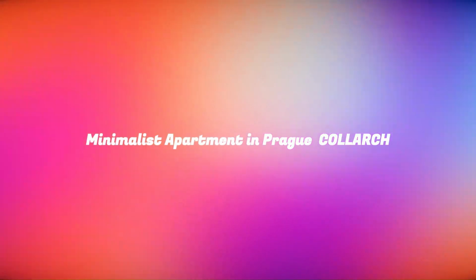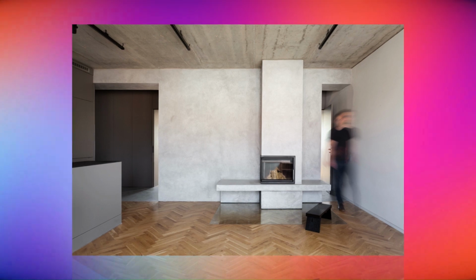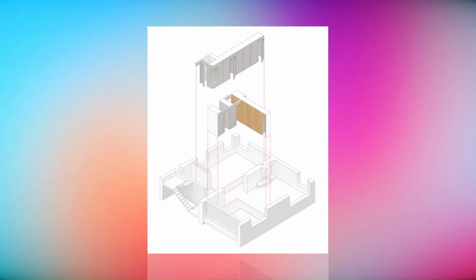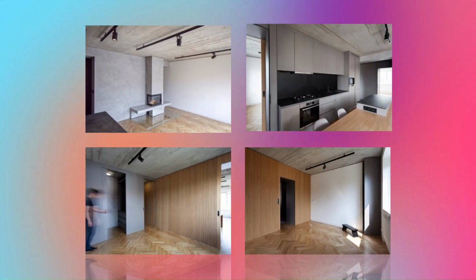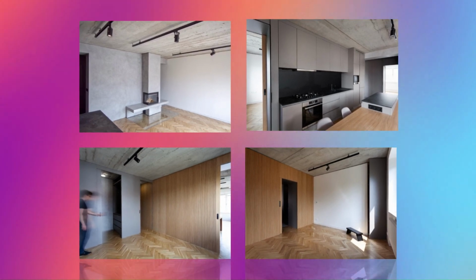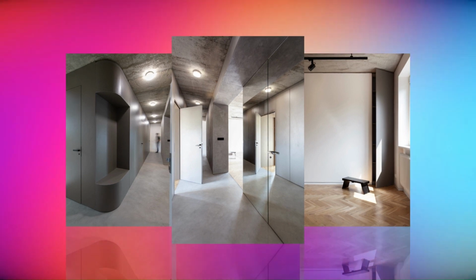Minimalist apartment in Prague by COLLARCH. The aim of the apartment's overall reconstruction was to create a quiet and neutral background for the life of the young family, which would then occupy it according to its current needs and tastes. The task was to create an empty space where all the functions expected from the completed apartment are integrated into walls that define the space.